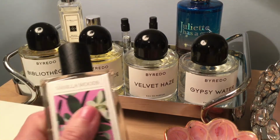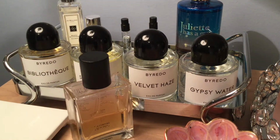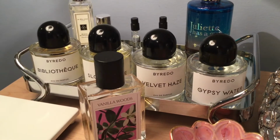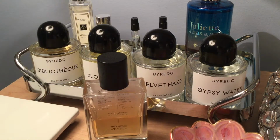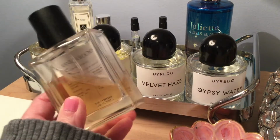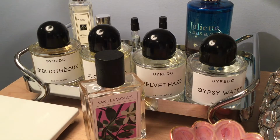Okay. Then also we have Vanilla Woods right here. So I've made a nice dent in that, you will see. And the thing about Vanilla Woods, I got it in the summer, and I wasn't really crazy about it. And I'd said, I'm not going to buy another bottle of this, because it was pretty. It's a sweet pear, rose vanilla, and it has a lot of essential oil in it. So it's very substantial, and it lasts a long time, and it has a great scent. But it just wasn't completely for me.